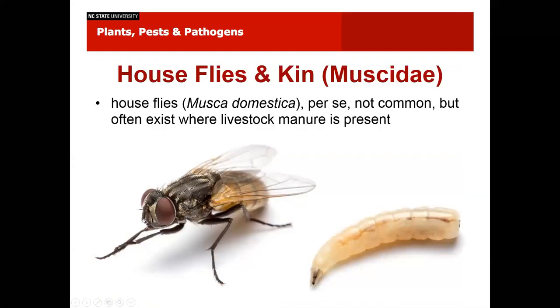Now, house flies and kin, the Muscidae. Musca domestica is the house fly. Per se, they are not common in compost, but often exist where livestock manure is present. So if you're composting manure or anything like that, mixed with the dry organic matter, it may produce house flies. And because they come from manure and dung sources, they can mechanically bring diseases with them. But typically we actually don't see house flies around homes as often as you would think by their name.